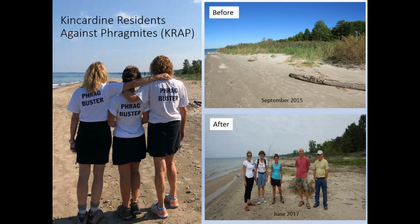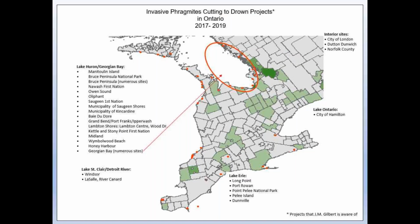And I can't leave the Kincardine shoreline without mentioning this amazing group, Kincardine Residents Against Phragmites. And I always laugh because they didn't realize their acronym was CRAP. But anyway, these three ladies on the left here, in the area around Kincardine where they live, they got this coalition together and have cleaned up the Phragmites along that whole shoreline. We dealt with the dry areas with the herbicide, but all the wet areas they are out showing the cottagers how to deal with it using those methods that I mentioned, the spading and the cane cutting and the steel cutters. Just a wonderful project there.